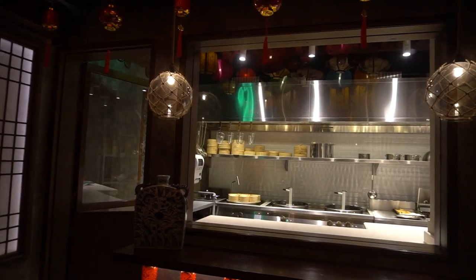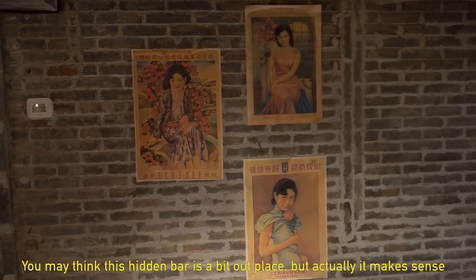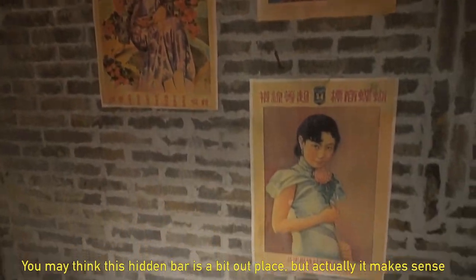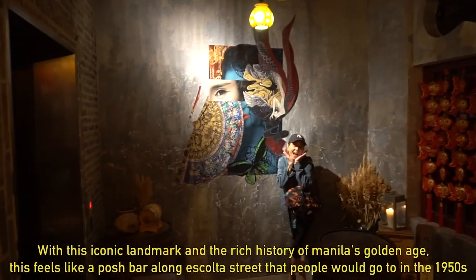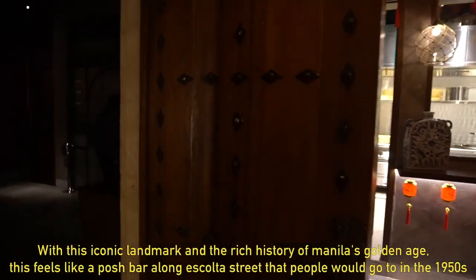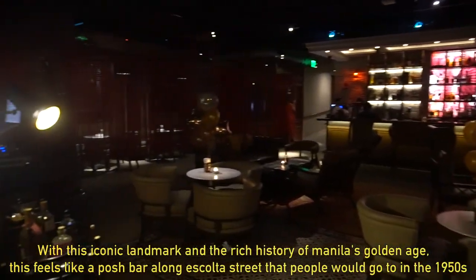Starting from the glamorous hotel, you may think this hidden bar is a bit out of place, but actually, it makes sense. With the iconic landmark and the rich history of Manila's golden age, this feels like a posh bar along Escolta Street that people would go in during the 90s.